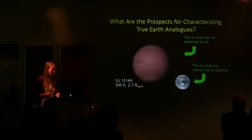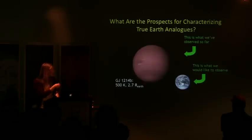OK, so I'm not really going to say that much. I had hoped to have a little bit of time to talk about true Earth analogs. But just to say that they're a little bit smaller than this planet that I was telling you about, GJ1214, not terribly small. But this is really sort of a best case scenario. This orbits a really small star, a really nearby, bright star.